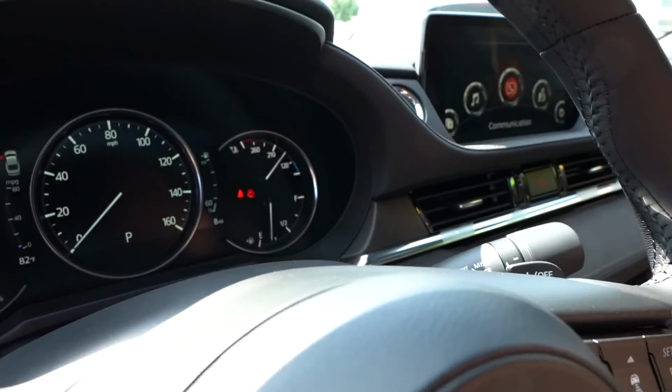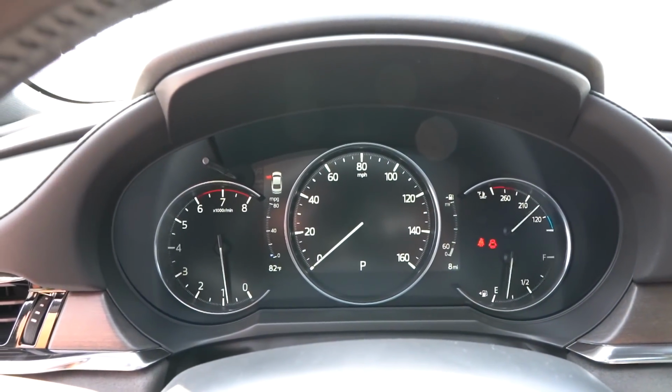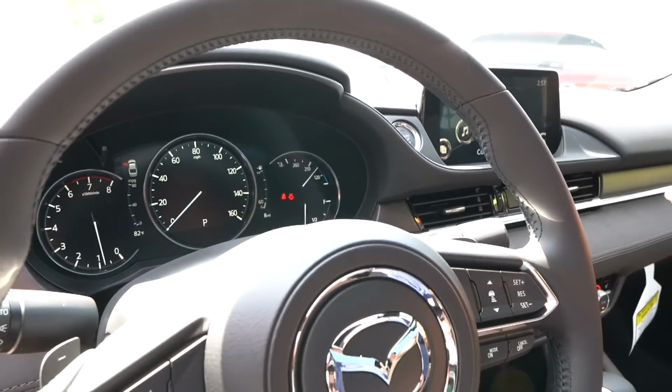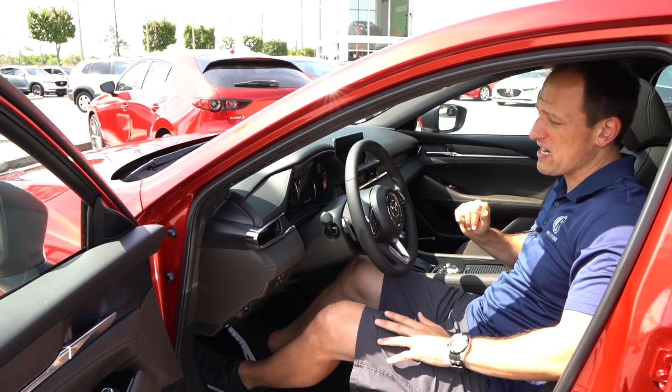You have your analog tach. In the center, you actually have your digital speedometer, which is really nice, and then you could toggle through different information on that selector. And then of course you're gonna have your analog coolant gauge and fuel gauge very, very conveniently placed.